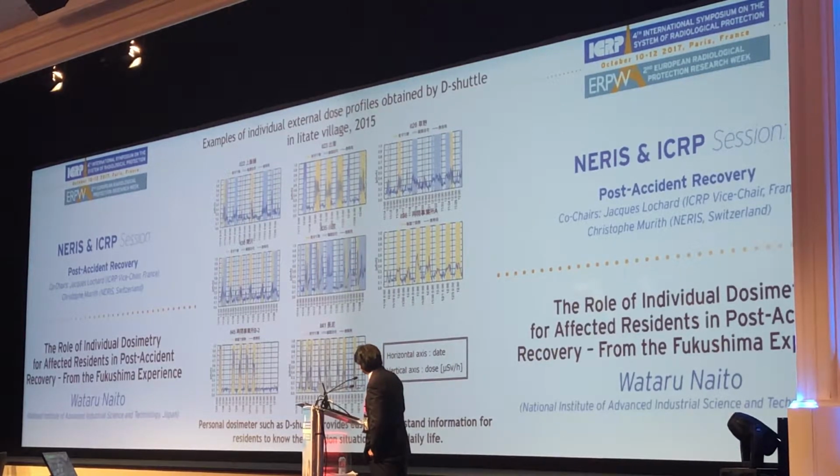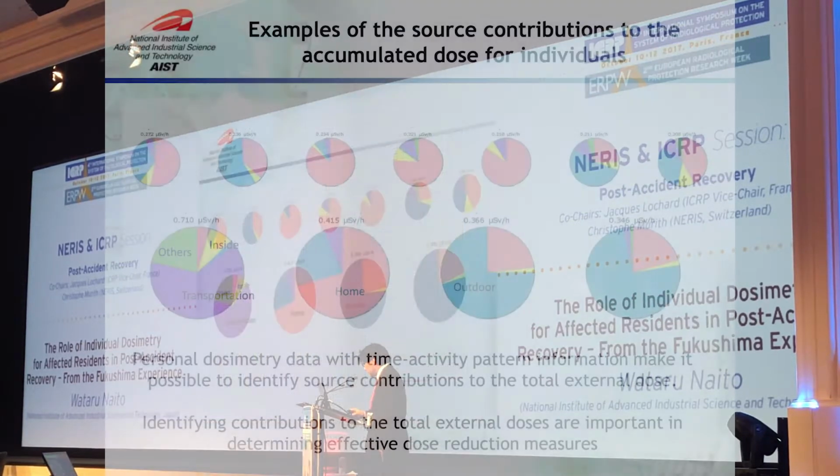The colored area in this figure is inside Iitate village, and the white area is outside Iitate village. As you see, there are marked differences between the people staying in Iitate and those outside Iitate. This is easy to understand for the situation in Iitate, but it is also very difficult to explain what these differences mean to those people. That's what I'm going to talk about later.